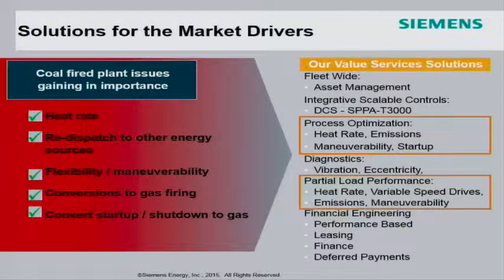The other aspects, we just continue down the left-hand side just briefly. Convert startup and shutdown to gas. I read that in Matt's myself. I may have misinterpreted, but it seems to me there's a lot of positive if you do convert your startup firing to clean fuel, but also expand the capacity. All of a sudden, your minimum load reduction possibilities increase.